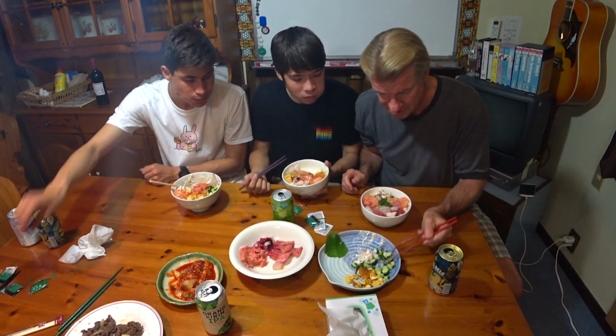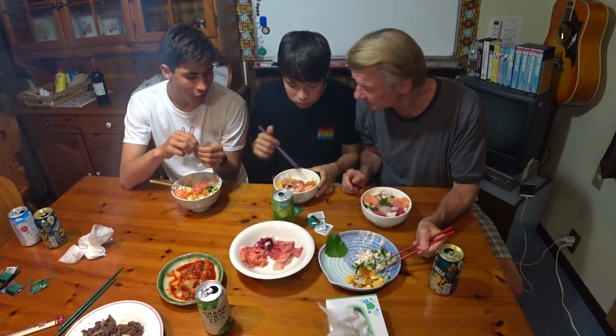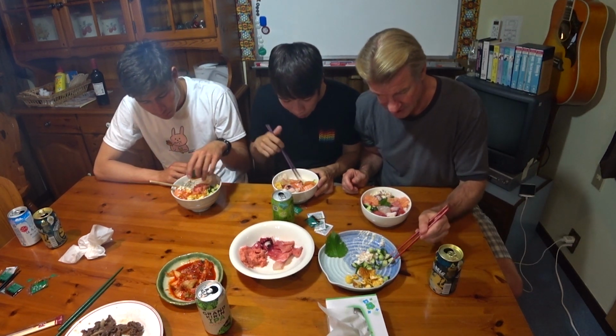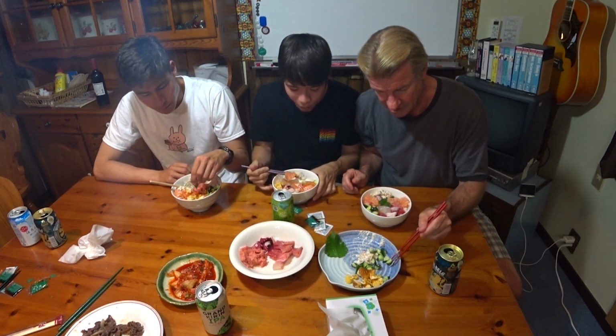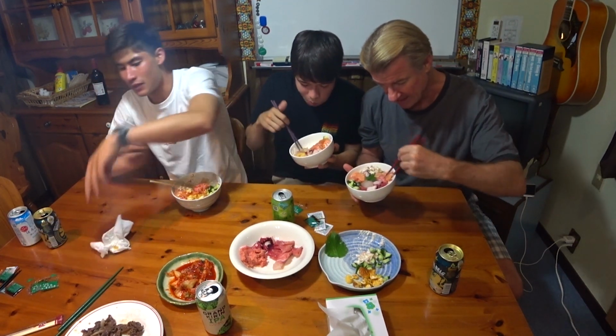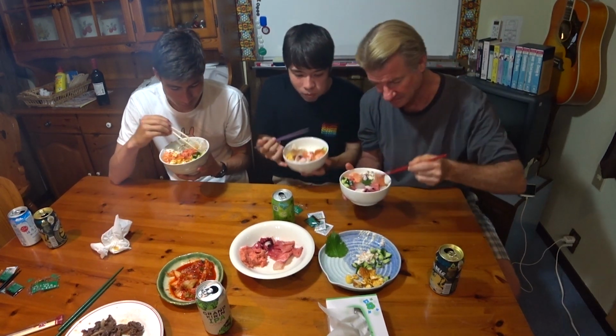There's vegetables, cucumbers in here too, huh? Okay. What do you think? I like the salmon. You like the salmon, yeah. You can tell the texture of the salmon. It's the fatty style? The belly. The belly is the fatty part. I mean, that's the salmon. It's like, oh, you know that's gonna be good.